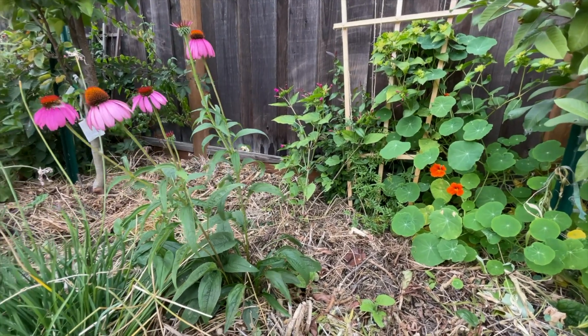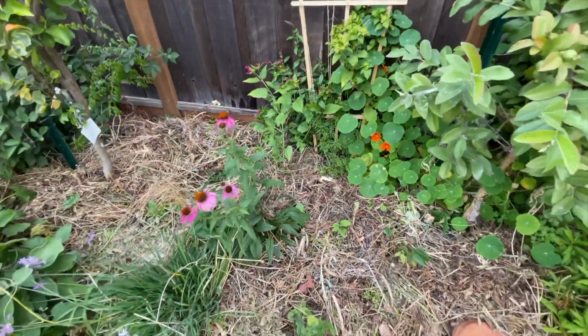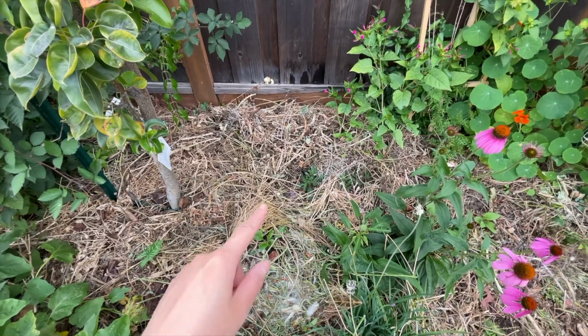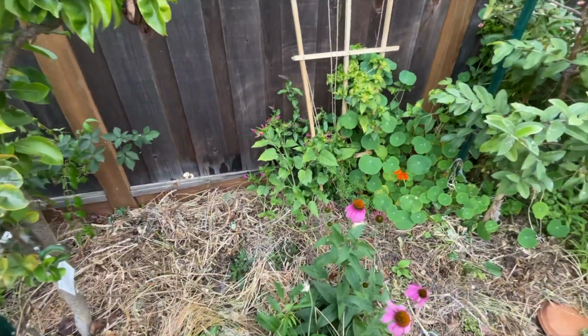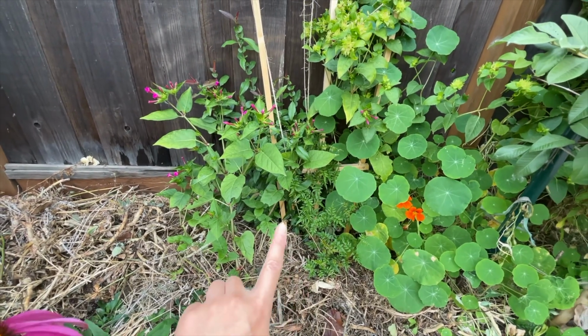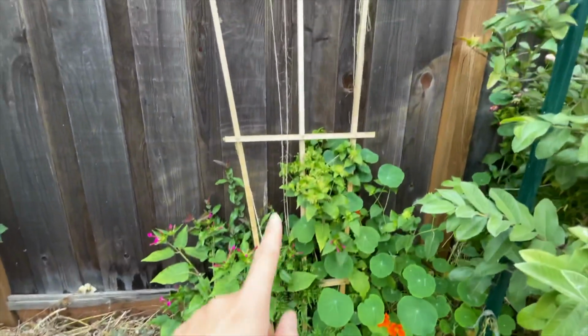I don't like to plan so much ahead. I don't like to plan, okay, here I want this plant, there I want that plant. I just like them to surprise me. And some more guys here. On this trellis, this is a jasmine flower plant given by my neighbor across the fence.